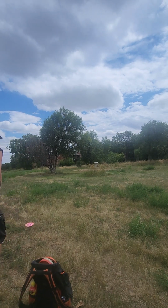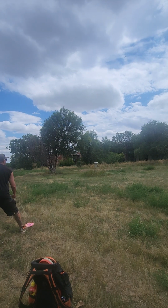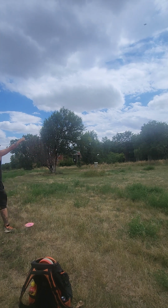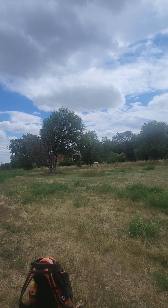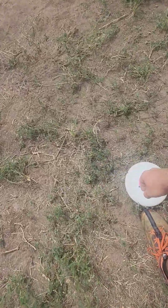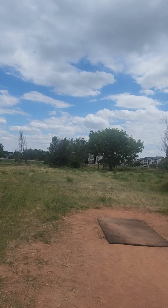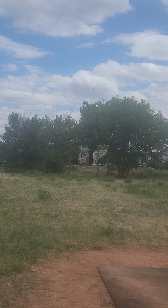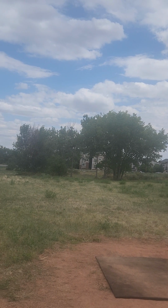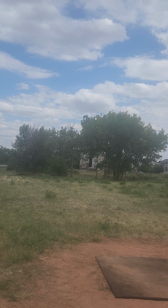Not a bad drive. About 50 feet. Work on those. I think this is hole 7. You're only 2 down, but that's not too terrible with the wind today. Happy with that.